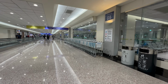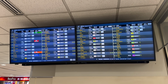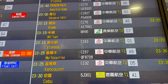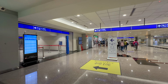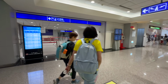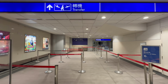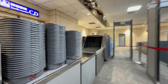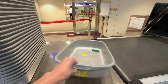For those with a heavier bag, you can get one of those trolleys. It's free of charge. Our flight to Melbourne will depart from Terminal 2, and we're currently in Terminal 2, so it's quite convenient we won't have to walk too far. We're now at the entrance of security, and again, a big fat yellow sign. I'm actually the only person here, so it's going to be so quick. You simply just grab a tray and do your things. There's no passport or boarding pass check.